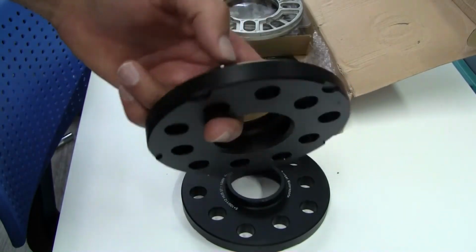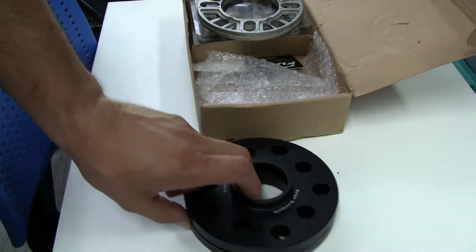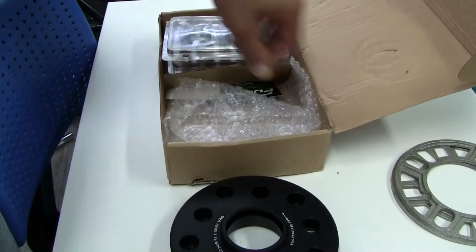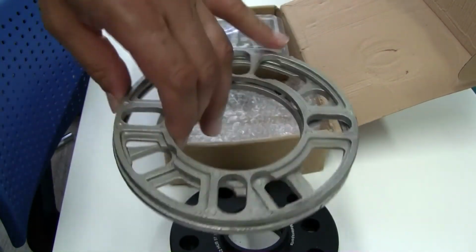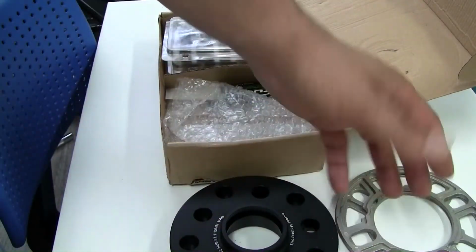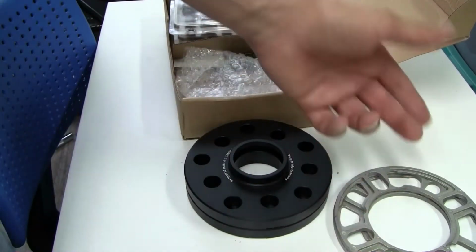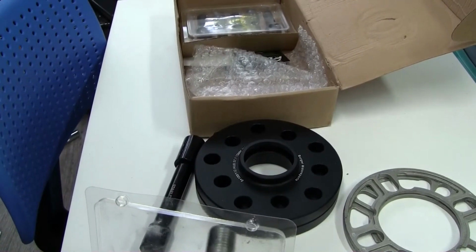And if this is going to work for me, I'm going to use them for my factory wheels also. This came already with the bolts, and I have this set which is 5 millimeter. Had them from my previous, and I couldn't put this in the car and show you how the car looks with the factory wheels with different wheel spacers. Now I'm just checking the bolts.